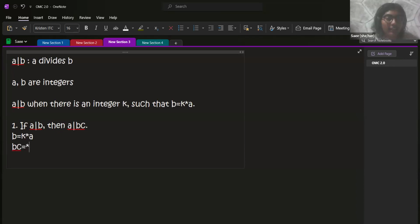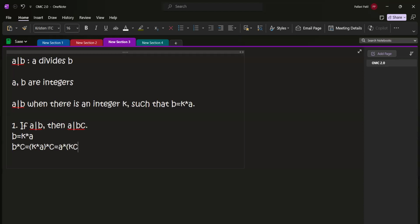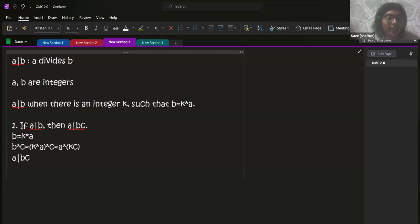Exactly. So B times C is going to be k times A times C, but this can also be written as A times kC. So by definition, A divides BC. Okay. How about if A divides B and A divides C, then, okay, make some claim about this.